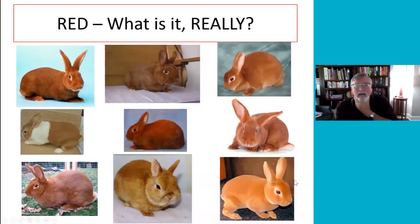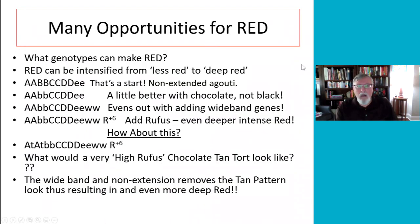Red. All right. First of all, I've researched and researched to find you a nice range of pictures having to do with red. Red can be almost orange. Red can be deep, deep, almost mahogany, or a lot of colors in between. But how do we make red? Well, there are some people who would have you believe that there's only one way. There are many, many ways. Red can be less red, can be deep red.